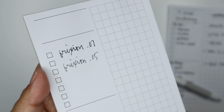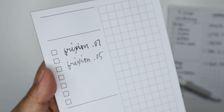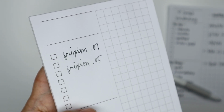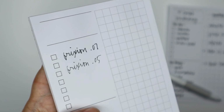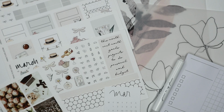So you can see 0.7, of course, is more inky, darker, but not too bad, not super, super thick. And also I think when you first write with the pen, the ink is going to flow a little bit thicker, and then the more you use it, it thins out a bit. But I just wanted to show you a comparison. So that's it. That is everything that came in our January stationery and sticker subs.